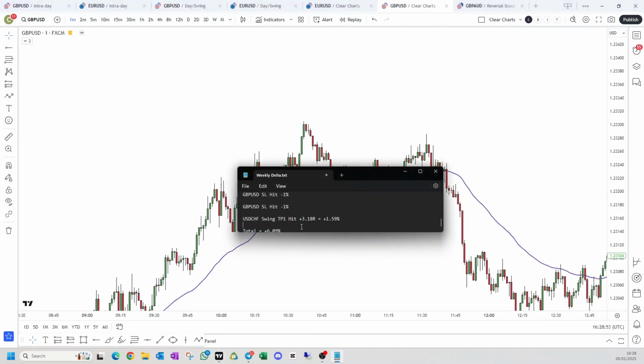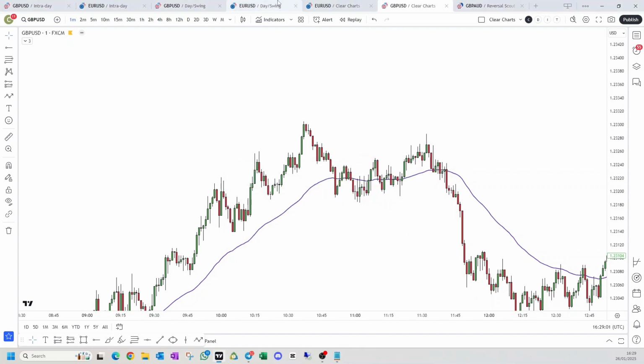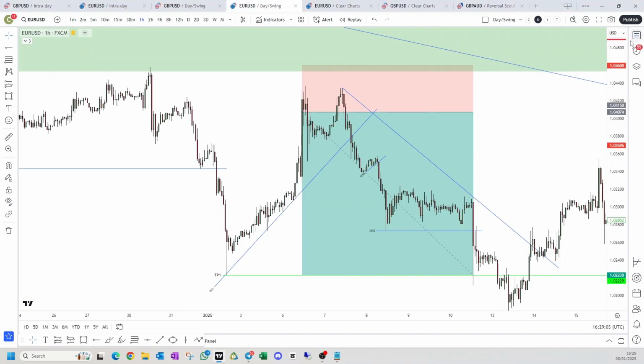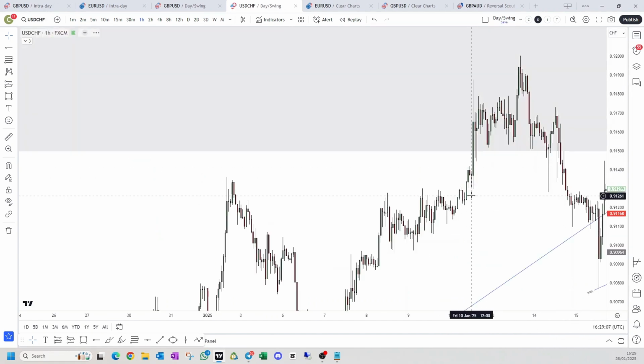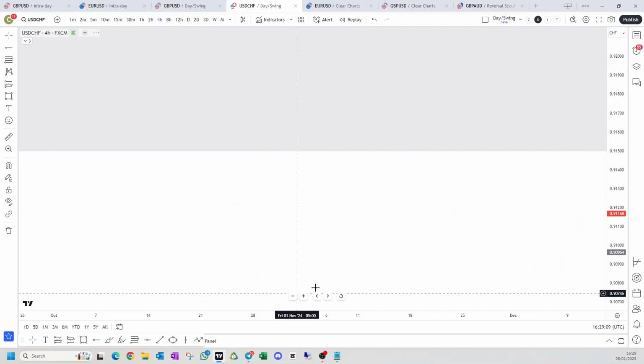And last but not least, we have our US dollar Swiss swing trade in which TP1 was hit. So let's go over that one. If I load up my chart, I load up dollar Swiss like this on the 4 hour.